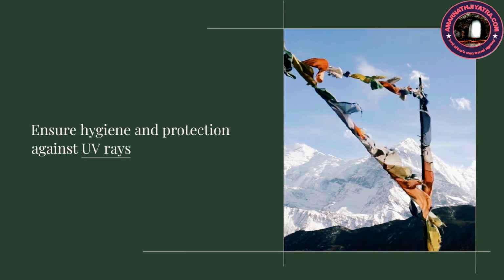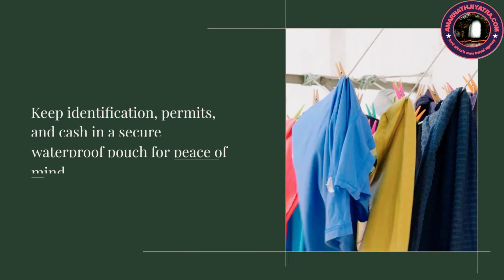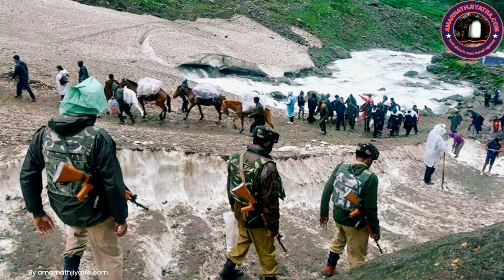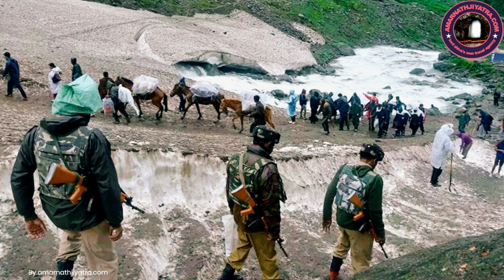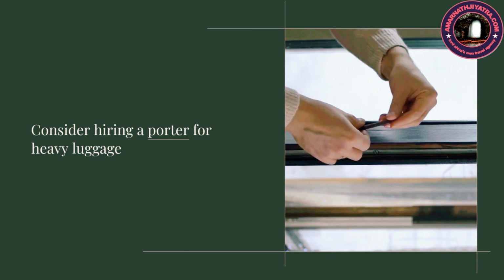Pack light to avoid unnecessary strain. Use packing cubes to organize efficiently. Leave valuables at home to focus on the spiritual journey. Keep identification, permits, and cash in a secure waterproof pouch for peace of mind. Proper preparation ensures a focus on the spiritual essence of the Amarnath Yatra. Consider hiring a porter for heavy luggage.